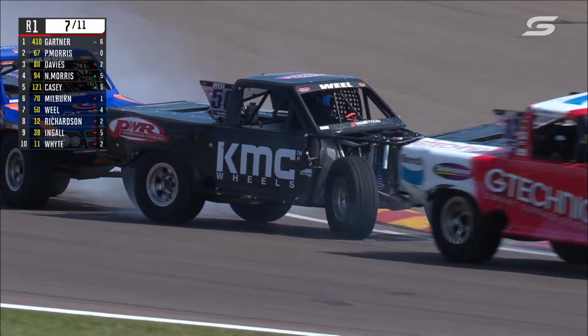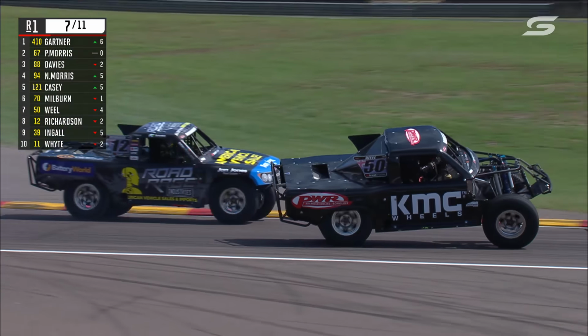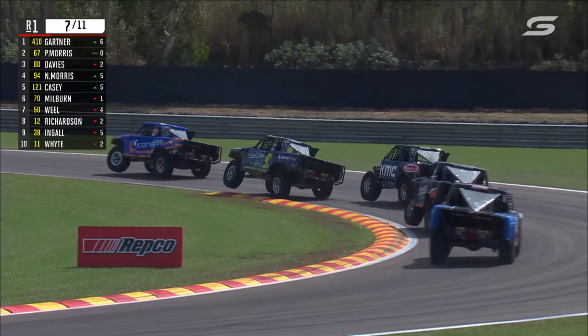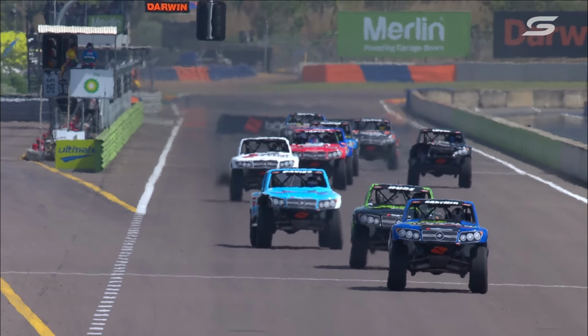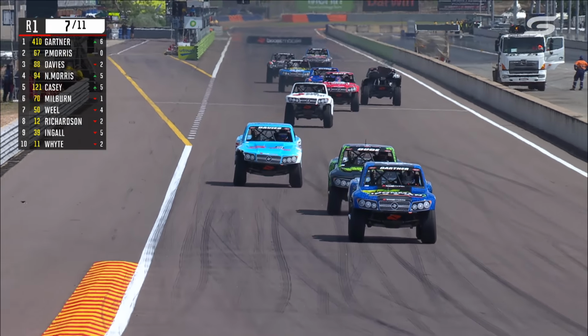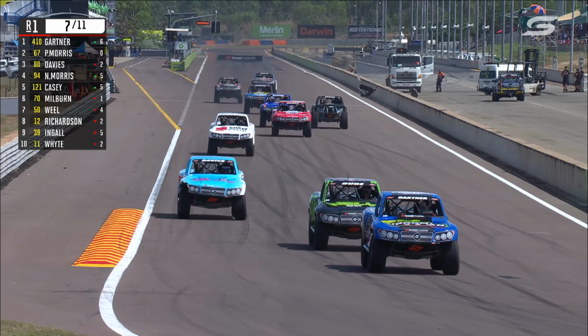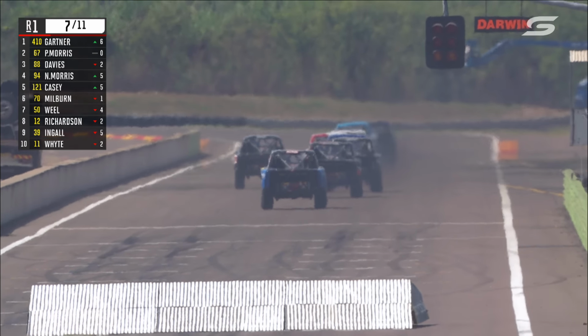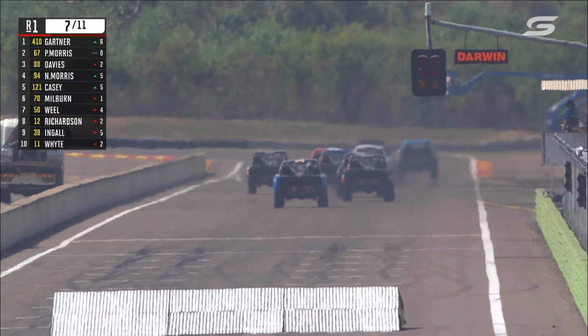Look at Paul Weel. He's lost the whole front. He's about to lose a whole heap of positions as well. At least he's keeping the engine cool. The KMC wheels, bonnet or hood for our American fans. It's going to shed its skin here at the fastest point of the main straight. There it goes into about 40 pieces. How good's that? Giving our crew a bit of work to do overnight in the paddock.